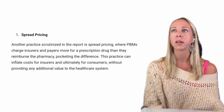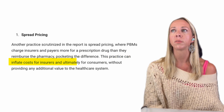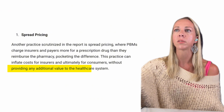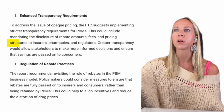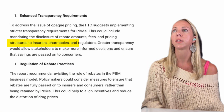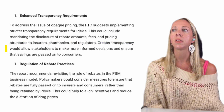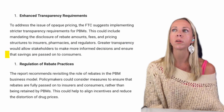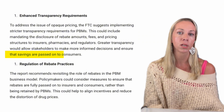This practice can inflate costs for insurers and ultimately for consumers without providing any additional value to the healthcare system. And pricing structures to insurers, pharmacies, and regulators, greater transparency would allow stakeholders to make more informed decisions and ensure that savings are passed on to the consumer.